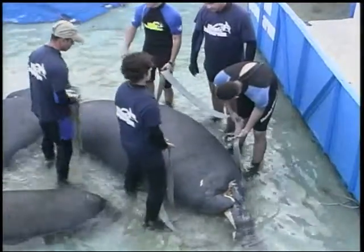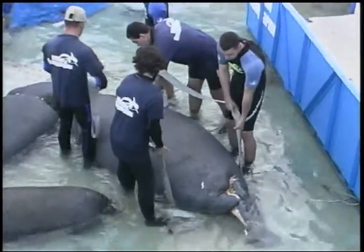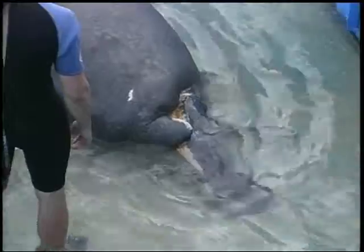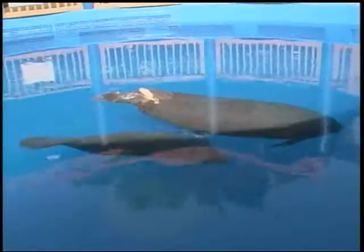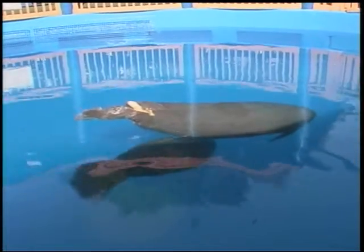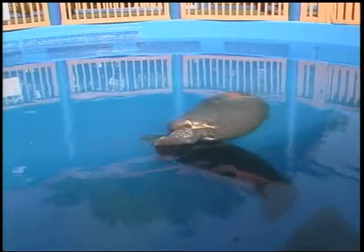This is Phoenix. She was hit by a boat. At the time of her rescue, the blades of the motor had cut off 3/4 of her back paddle. The injury resulted in the loss of nearly 1/4 of her blood volume. Portions of her backbone were crushed during the accident, leaving her paralyzed from the midsection down.